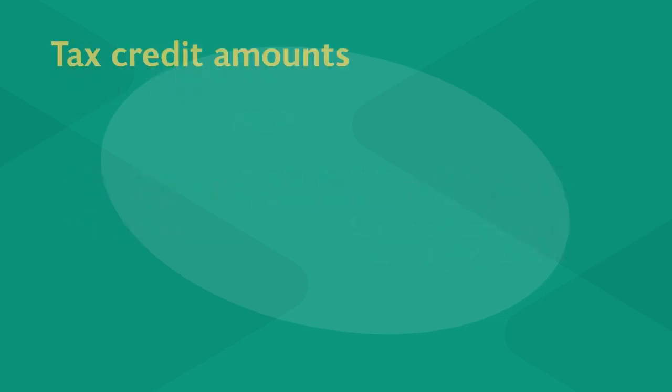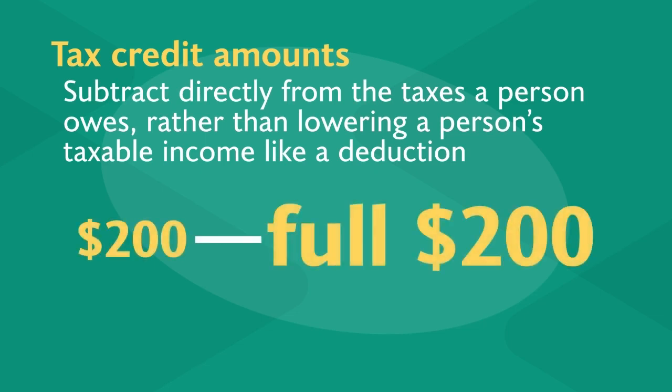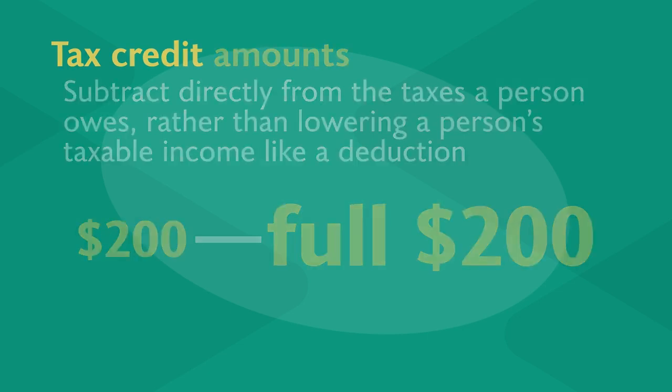In contrast, tax credit amounts subtract directly from the taxes a person owes dollar for dollar, rather than lowering a person's taxable income like a deduction. If a tax credit is $200, the individual will save the full $200 in taxes.